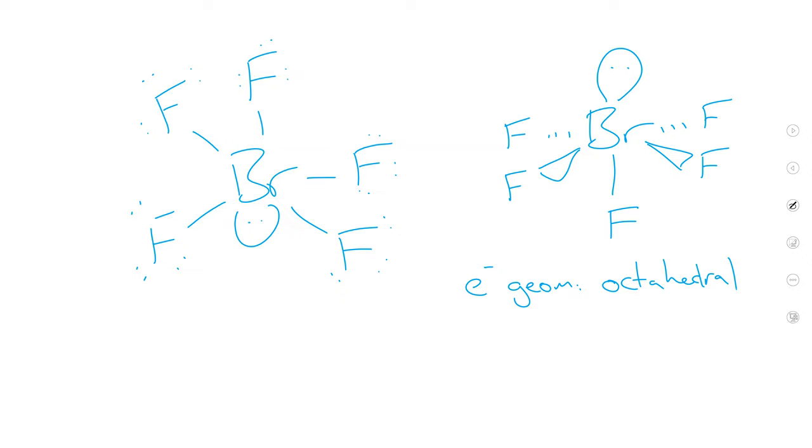And so then what does that do for the molecular geometry? Molecular geometry just means we can't see the lone pair, right? Square pyramid. I drew it a little bit backwards. We usually think of pyramids as having their flat side on the bottom and the point up towards the top, but that's what the shape is going to be, right?